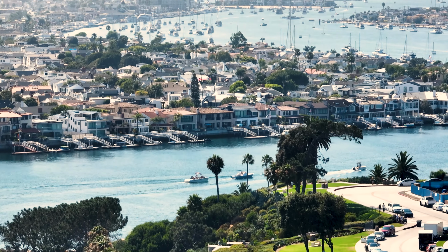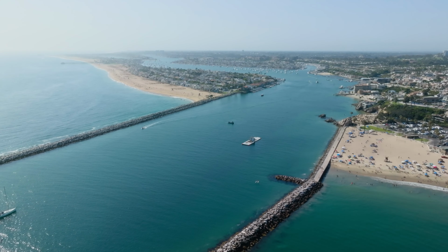Where I'm standing now is called Lookout Point, which has beautiful views of Newport Harbor and where CdM begins. But I'd like to take you for a tour of some of my favorite spots.